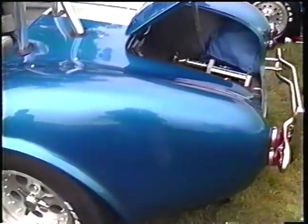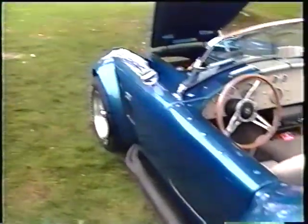Now, shows, Jim, have you been to a lot of shows with it this year? No, I haven't. I haven't had much time this year, but previously, last year, I hit a few shows. I think I've hit 4 shows this year.